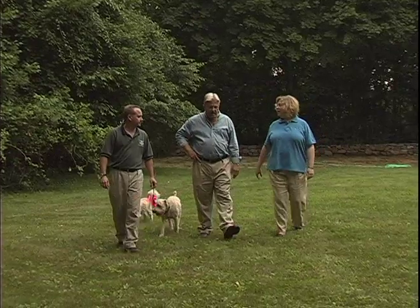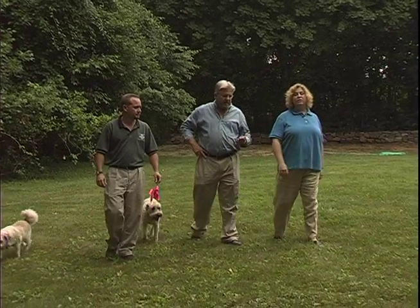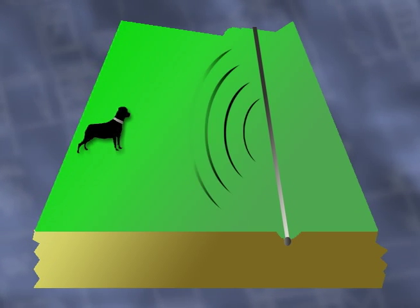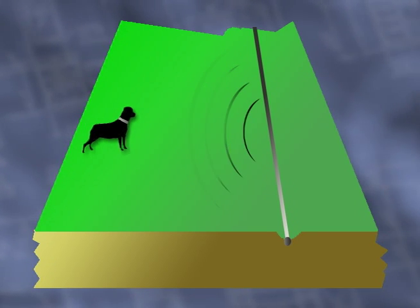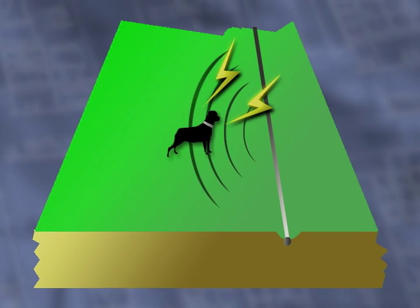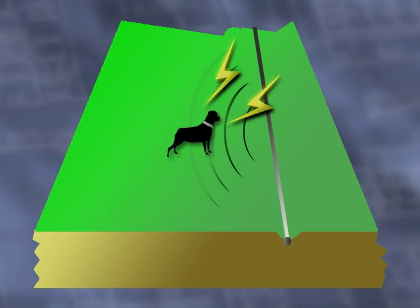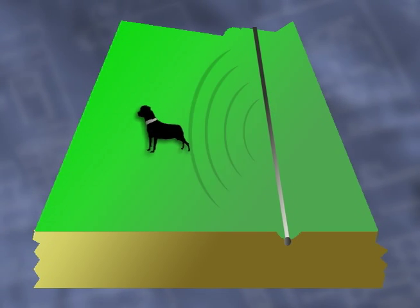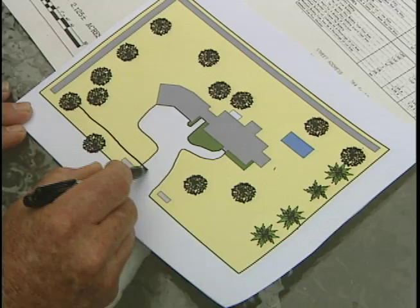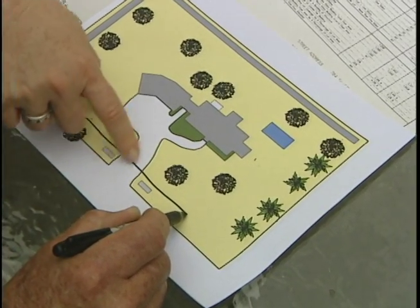Well, with the tick question settled, Todd explains how the fence works. A small wire will be buried in the ground and a radio signal transmitted from it. The dogs will wear receivers on their collars. As they approach the buried wire, they'll first hear a sound, then feel a mild correction, like a static shock, that will cause them to turn back. Our first step is to draw up a plan.